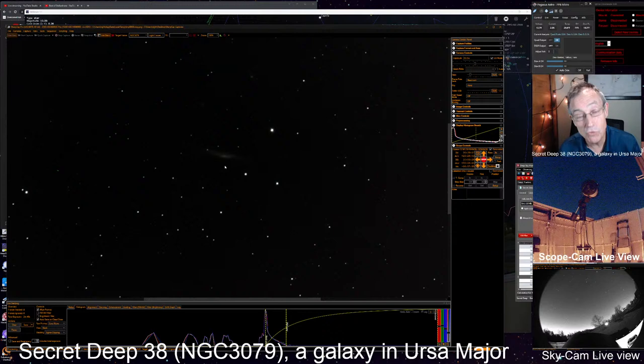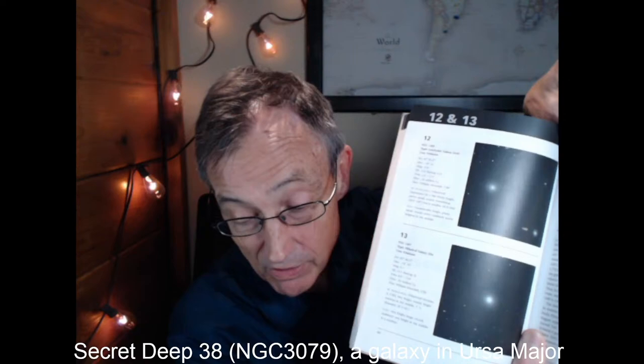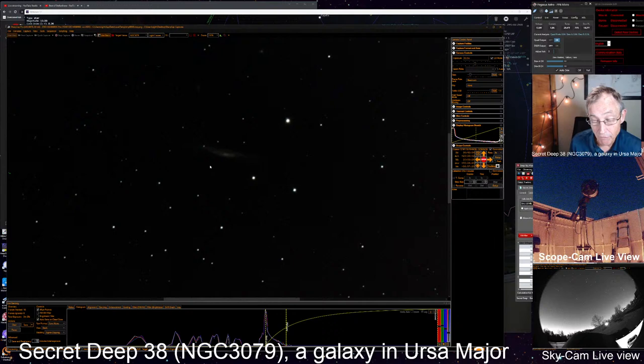Now we'll zoom in digitally a little bit beyond the optical resolution. And let's also look this up in Stephen James O'Meara's book. This is Secret Deep 38. Stephen James O'Meara makes it easy for us to look these objects up because look how he put these giant numbers up here at the top of the page. So we can just scroll over to 38 very quickly thanks to these giant numbers. It is indeed the Phantom Frisbee Galaxy.